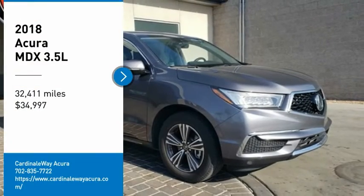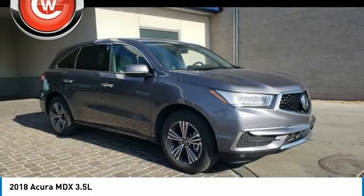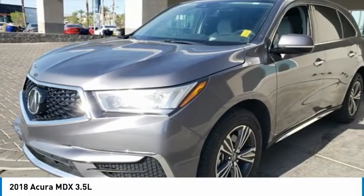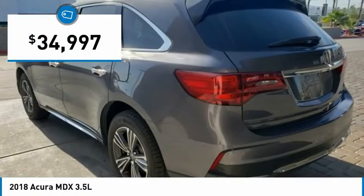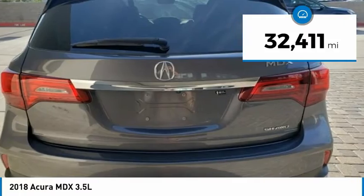Come test drive the 2018 MDX. The Acura MDX is a wonderful choice if you're looking for a mid-size luxury crossover SUV. Thanks to its high safety scores, a strong engine, all-around utility, and capable handling, and is priced below $35,000. This vehicle has less than 35,000 miles.